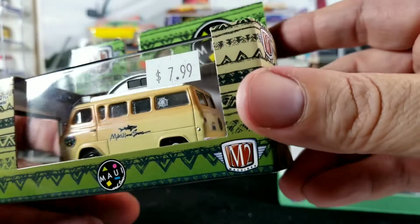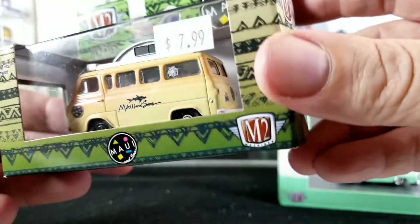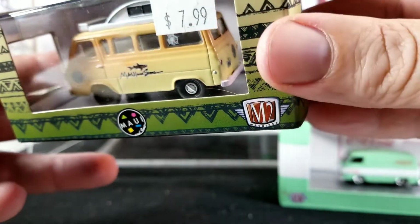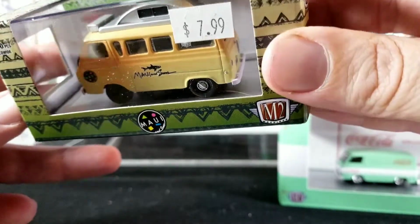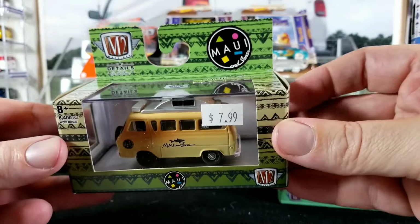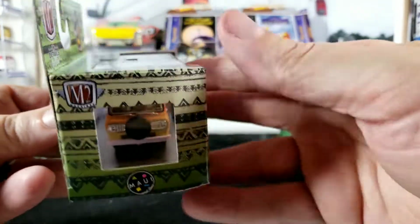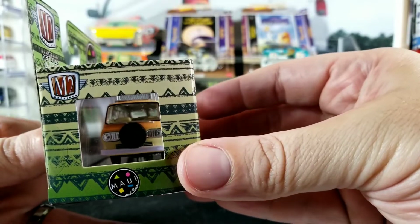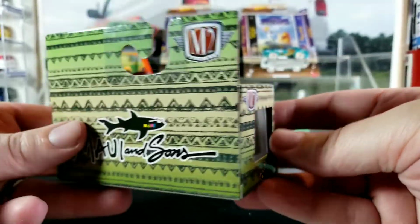And it's Maui and Sons. I'm not sure if the wheels are supposed to be mismatched, but it looks like the front rim is slightly different than the rear rim. We'll be able to see that a little bit better once we get it out of the packaging. It looks like it's got a spare tire on the front.